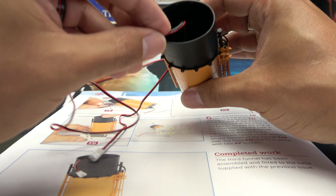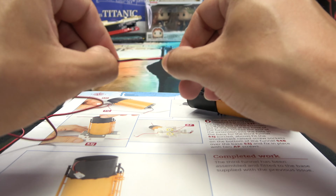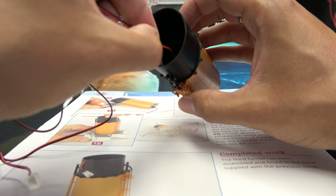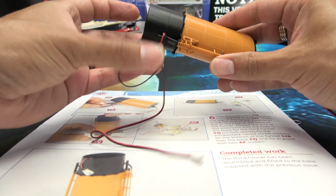So, let's get that in there. Come on. You can do it. I believe in you. I'm singing. That means it should work. There we go. So that's just going through like that.